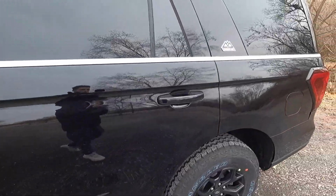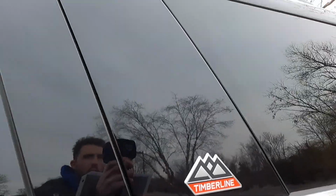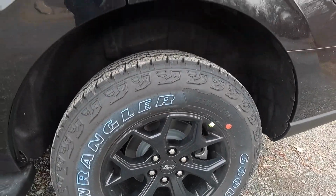I'm going to point this out one more time. You do get your Timberline logo just behind your second row passenger doors, located on this black trim piece. That is your rear wheel and tire setup, same as the front.